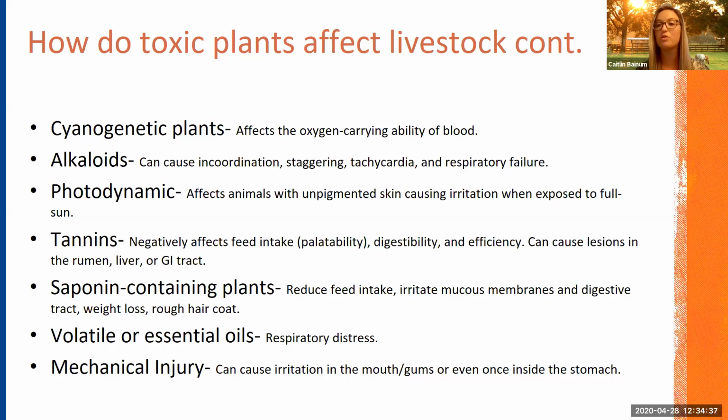Saponin-containing plants also reduce that feed intake, can irritate the mucous membranes and digestive tract, and lead to weight loss and a rough hair coat. So all around, it makes your animal not look very bright. Volatile or essential oils lead to respiratory distress, and when eaten in high enough quantities over time can lead to death. And then I put at the bottom mechanical injury, and this can come with plants that maybe aren't even toxic, but things like fireweed and stinging nettle obviously are going to cause irritation to the gums or the mouth, and perhaps even once inside the stomach, which can lead to secondary issues.